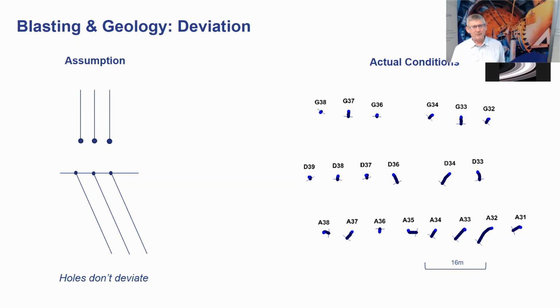The A holes are the back row, so they're the ones that come back in and around, back into the wall. So the energy distribution in these holes is going to be very different to what is assumed, and also the contacts, in this particular case the top and bottom of coal, are also shifting in space. So the short-term model is going to be very different between what they think, if we assume no deviation, compared to what it actually is.